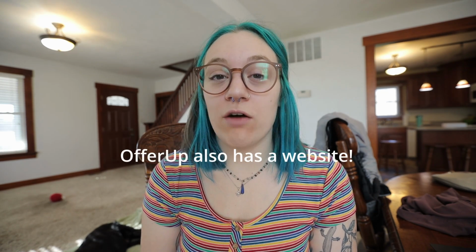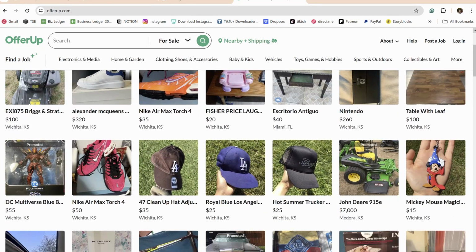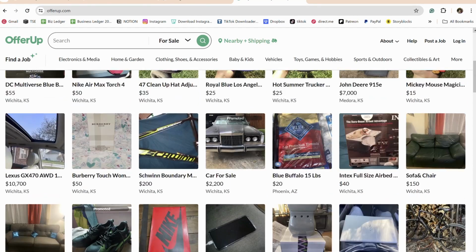A really great app for shopping and selling stuff secondhand is OfferUp. There are plenty of places that you can do this, like Depop, ThredUp, eBay. But I find that Depop and ThredUp are mostly geared towards clothes, and OfferUp is for everything. I have found so many things on there, from Crocs, binoculars, my Dutch oven that I bake my sourdough in.